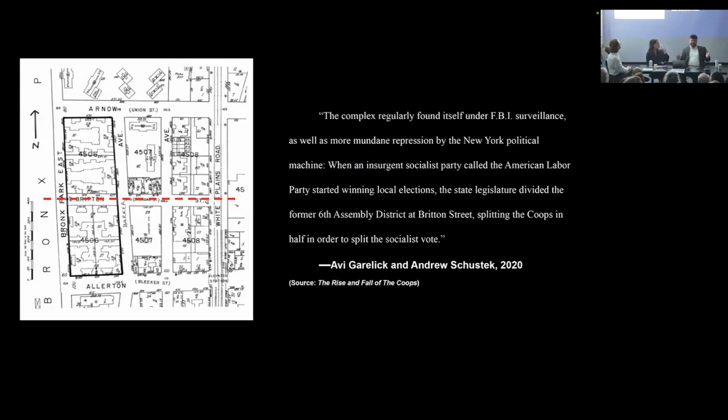A nice word called gerrymandering. The reason that the Bronx political map is the way that it is today, and the reason that the 5th district is divided from the 6th district on Britton Street is because they needed to break up the socialist bloc. So they gerrymandered the Bronx. That's how effective of a unit, political unit, this mass of people was. And it's really important to note that this was one of the first instances of desegregated housing in the history of the United States.